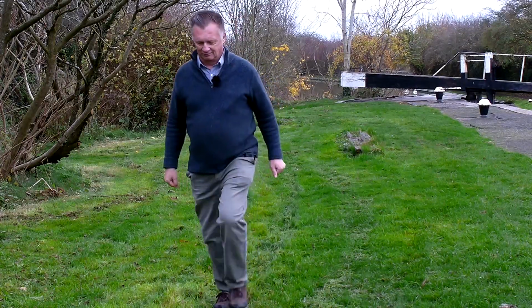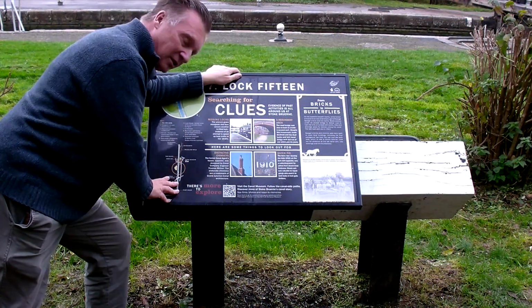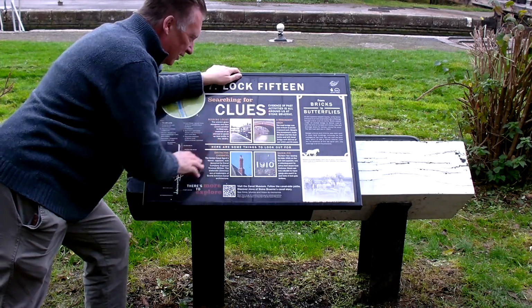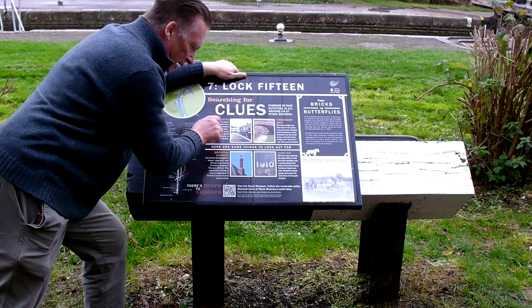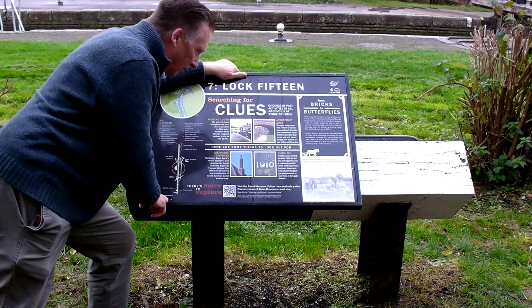Anyhow, let's go. These boards can be found alongside quite a lot of the locks here at Stoke Bruerne. And I won't spoil it for you because there's lots of little clues and things on here. Well, there's the giveaway, clues. But at least this one, I'll talk about that one. Those are the distinctive chimneys, which are a trademark of the Grand Junction Canal.